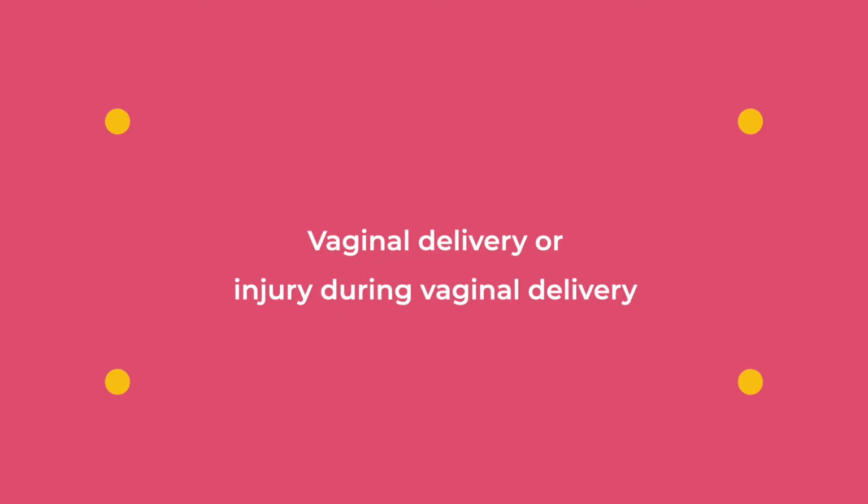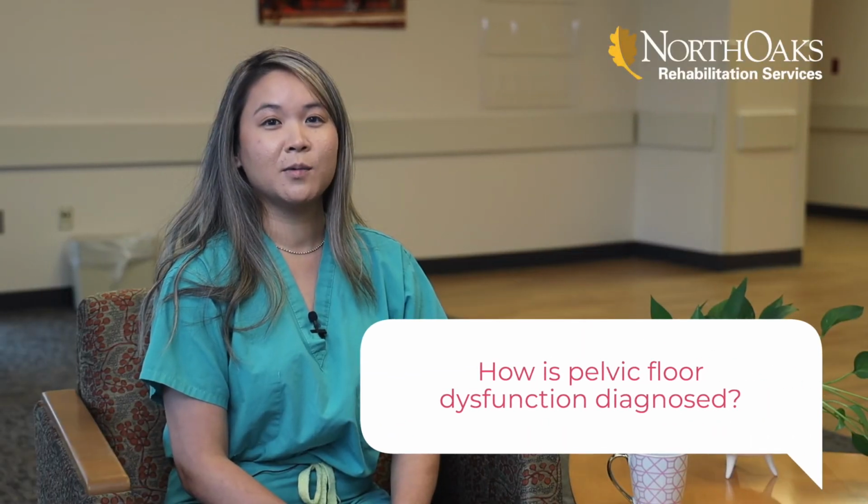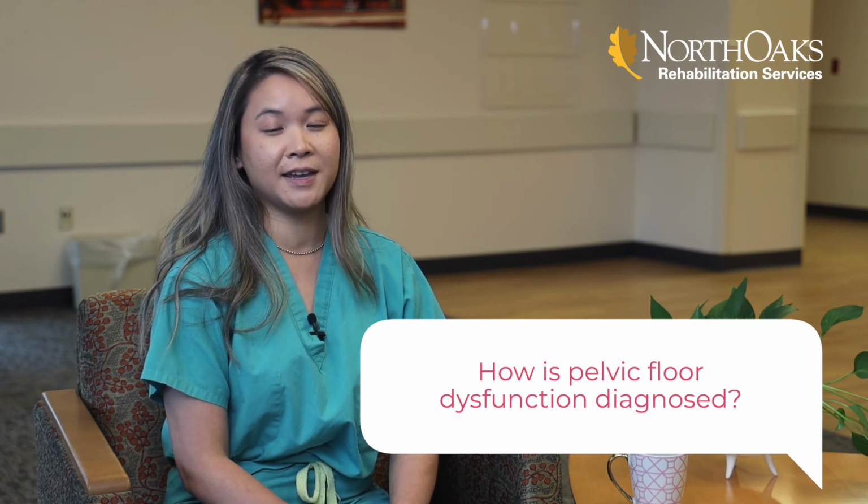lives. We often see this in women with increasing age, with vaginal delivery or injury during delivery, obesity, and genetic factors. During your evaluation, we'll obtain your medical history, ask you about your symptoms, and perform a pelvic exam. One of the treatments would be physical therapy, and I'll refer you to Krista to talk about that.